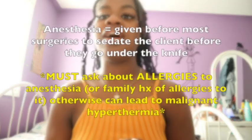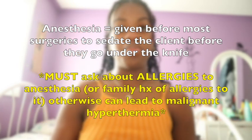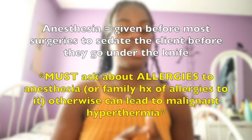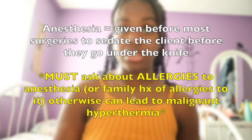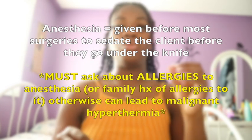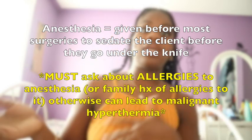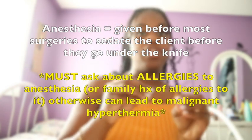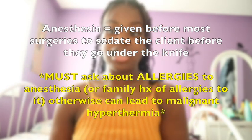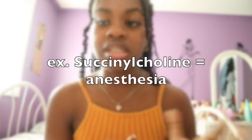And then lastly, we have anesthesia. If someone is going into surgery that requires them to be under anesthesia, one of the first things they should ask about is allergies, right? Because if they have allergies to anesthesia, it can lead to malignant hyperthermia, which is a very deadly condition. It is just like how it sounds. It's going to cause some very dangerous increases in their body temperature, which are going to lead to just other terrible side effects. So for example, succinylcholine is a type of anesthesia.